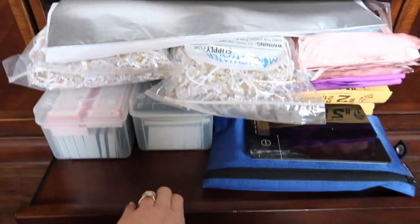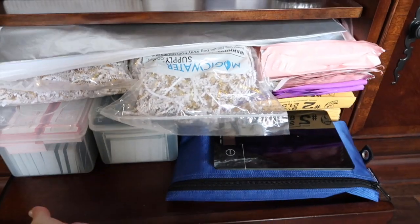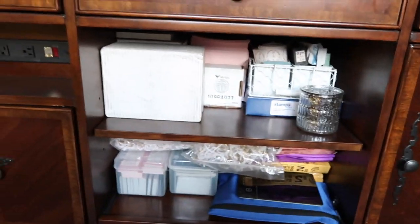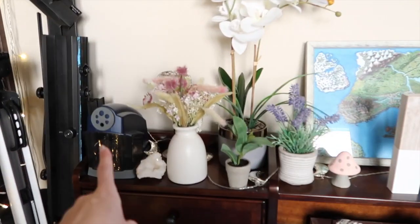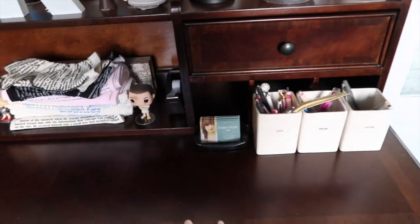And this is cool because it pulls out. So I really like that. I need to organize it more, obviously. So this is quite the unorganized office tour, but I just wanted to show you the space that I'm working with. And so yeah, all this decor is going to change for fall.